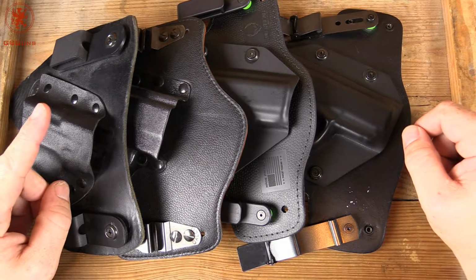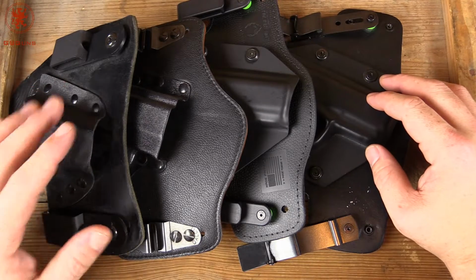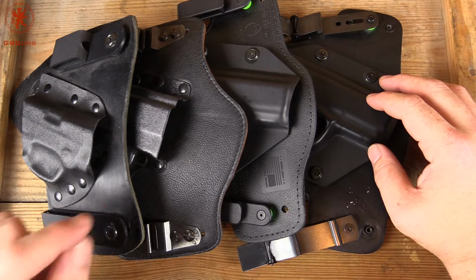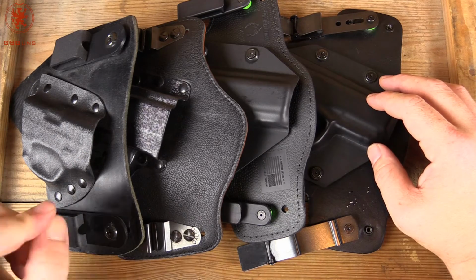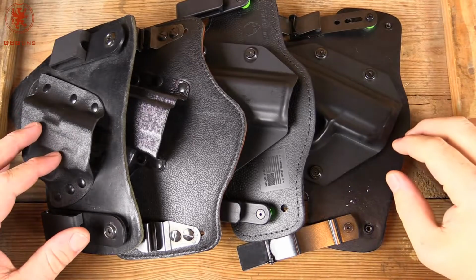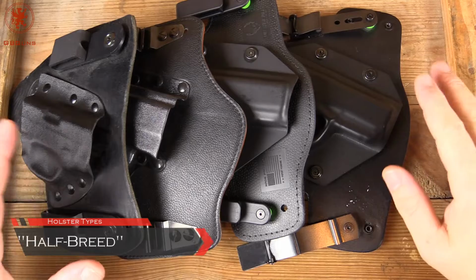So the good news is there's so much variety out there that you will find the perfect holster for you. The bad news is chances are that's not going to be the first holster you try. It's generally the fourth or fifth. I'm going to try to help you make that the second or third. So there are a few different main types of holsters, and we're going to try to go through them, and I'll talk about pros and cons.